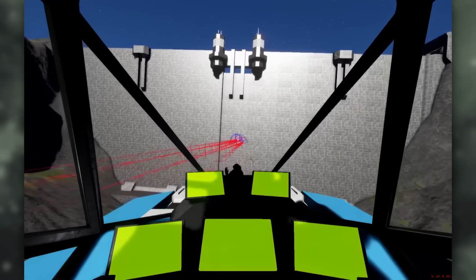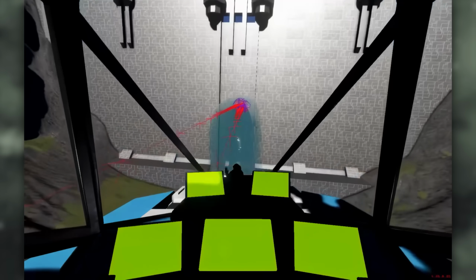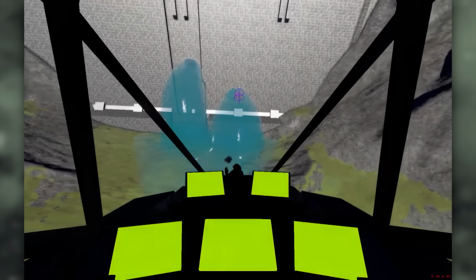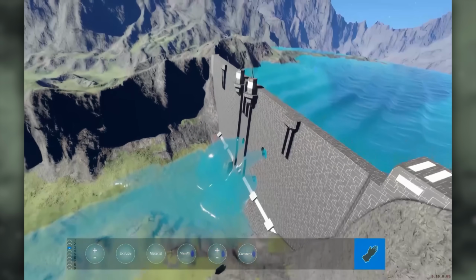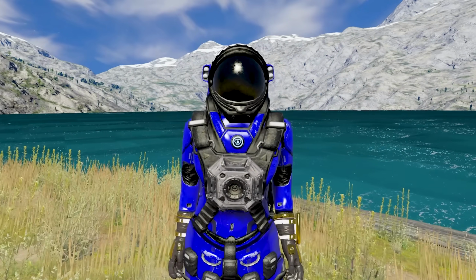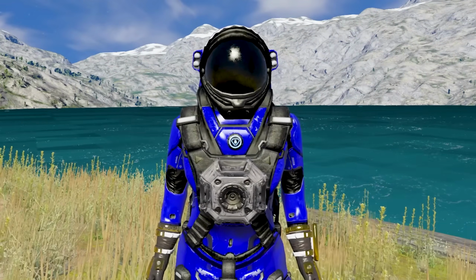Here is a really good example of the water being reactive. You can see that this ship here shoots a hole in the dam, and the water begins to flow out of it. And in a second it shoots a second hole, and even more water starts to flow out of it. And you can see the water is flowing out from the dam into the valley below, and later in the video it zooms out, and you can see the water flowing out from the dam and slowly filling up this valley. This is going to be so good. I have so many ideas already. Just seeing them messing around with this water, oh, I'm so excited.